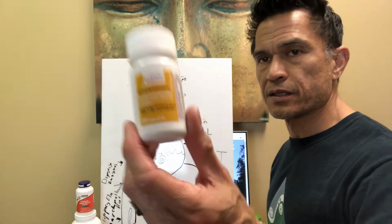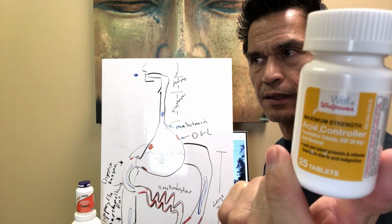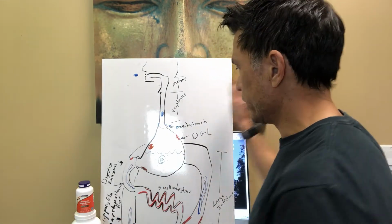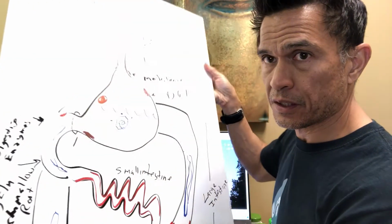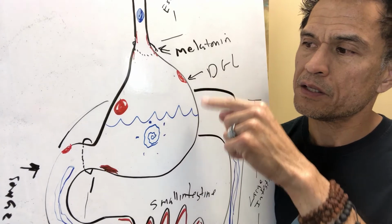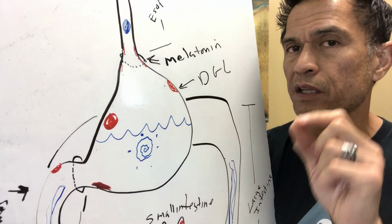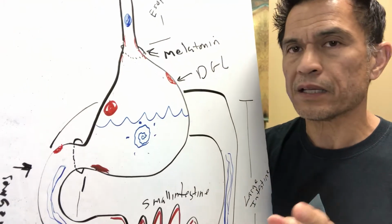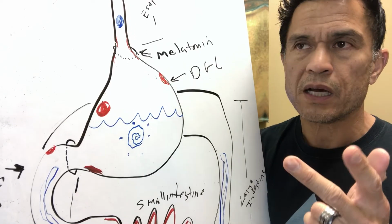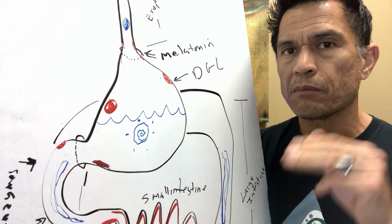And this is classic Pepcid, or famotidine. Famotidine is an H2 blocker, a histamine blocker. As I mentioned, you have histamine cells in the stomach lining, and if you can get the histamine cells to calm down with a histamine blocker, you might decrease a little bit of acid production. That's not as strong as your PPIs: omeprazole, Prilosec, Protonix, Aciphex. Those are proton pump inhibitors.